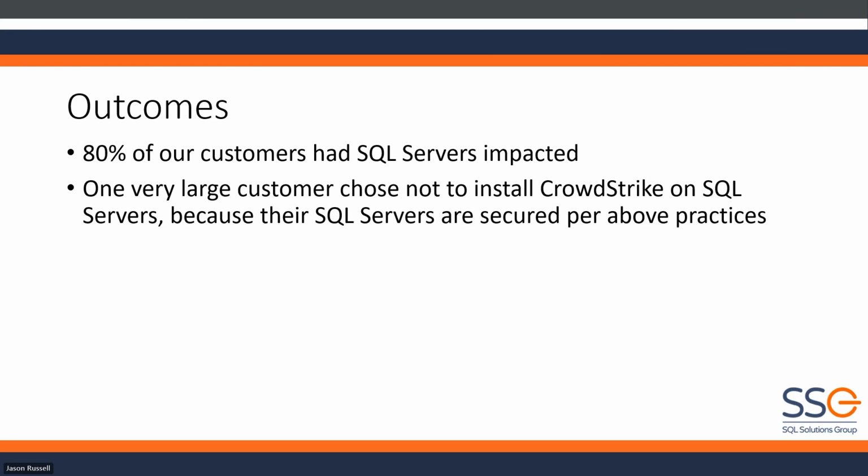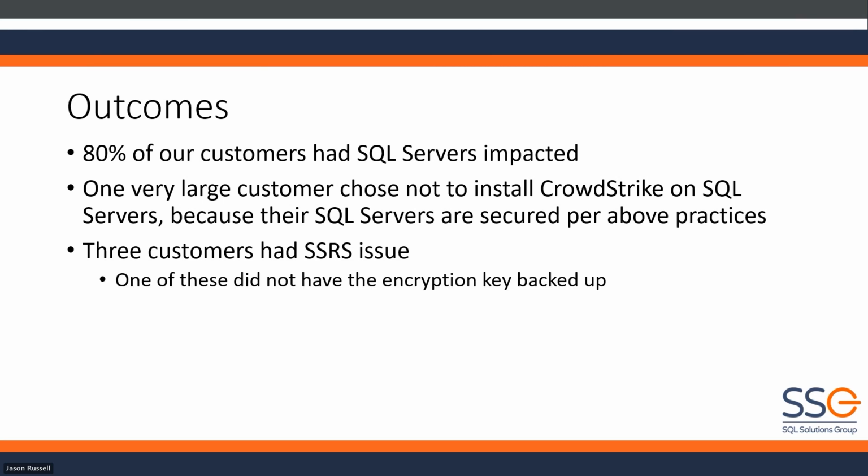InfoSec is doing the things on the network and throughout the environment. They're doing all the things that we have talked about here. And so they're able to go back to their InfoSec and say, hey, we've just seen these things cause problems in the past and we really don't want it. And here's what we're doing and here's why, right? Three of our customers had the SSRS issue that I mentioned earlier. One of them didn't have the encryption key backed up, which was a great lesson learned for them.